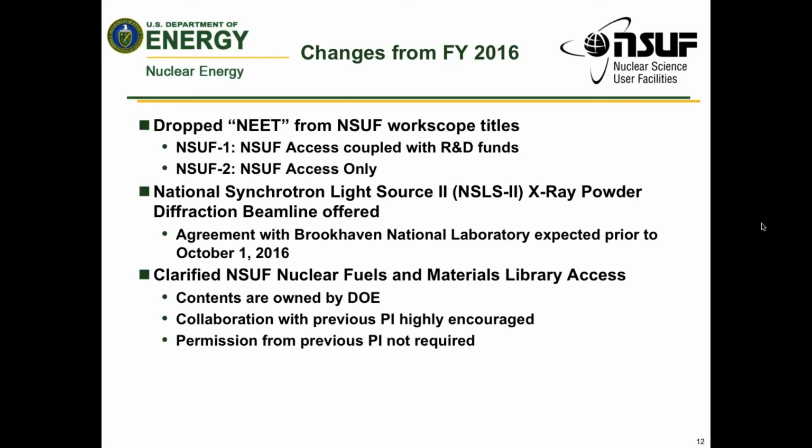We also made an important distinction to clarify the access to the Nuclear Fuels and Materials Library. There's been some confusion on this in the past, but all of the contents are owned by the Department of Energy. We do highly encourage collaboration with the previous principal investigator that researched these materials, but we want to make it clear that permission is not required from the previous principal investigator.